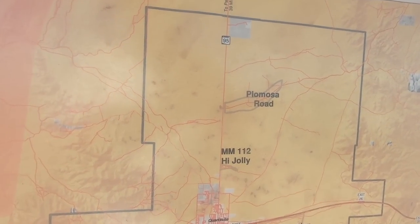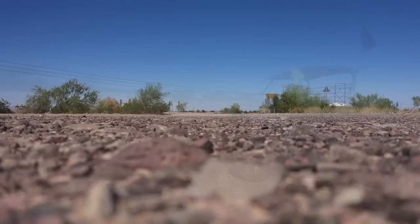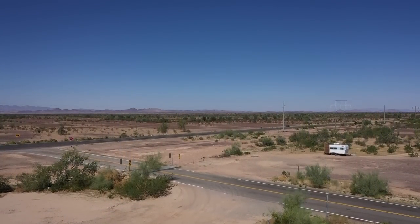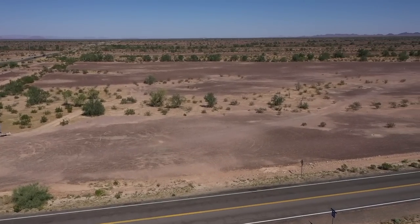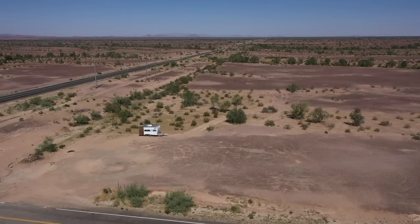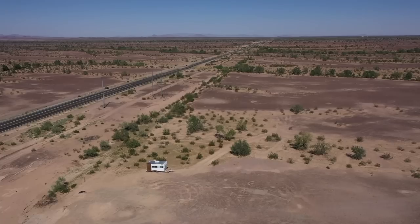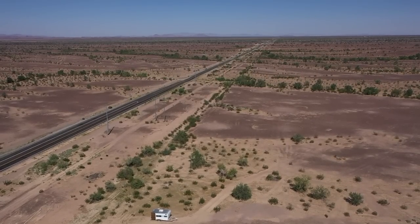Well, when in doubt, launch a drone. I don't need no map. I got a drone. That abandoned trailer has been there for a few weeks. I've noticed it going up to Parker. Right there is AZ 95. Yay. That road takes you up to Parker.